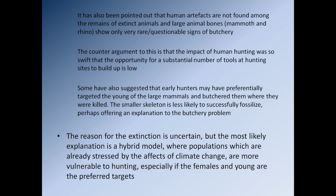The reason for this extinction at the end of the last ice age is uncertain. But the most likely explanation is probably a hybrid model. So it probably says, yes, these populations were stressed by climate change, and then all of a sudden humans rocked up, and that was it for them. It's probably a mixture of both these models put together.